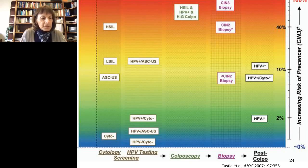Now in 2007, Dr. Castle proposed a risk assessment model based on cytology, pooled HPV, and remember HPV genotyping assays were not yet developed, and histology. In this colorful slide, we see how he assigned a risk, and this is again for CIN3+, based on results from the existing technologies used for screening. It was really the first attempt to quantitate risk and assign management strategies based on the magnitude of that risk.